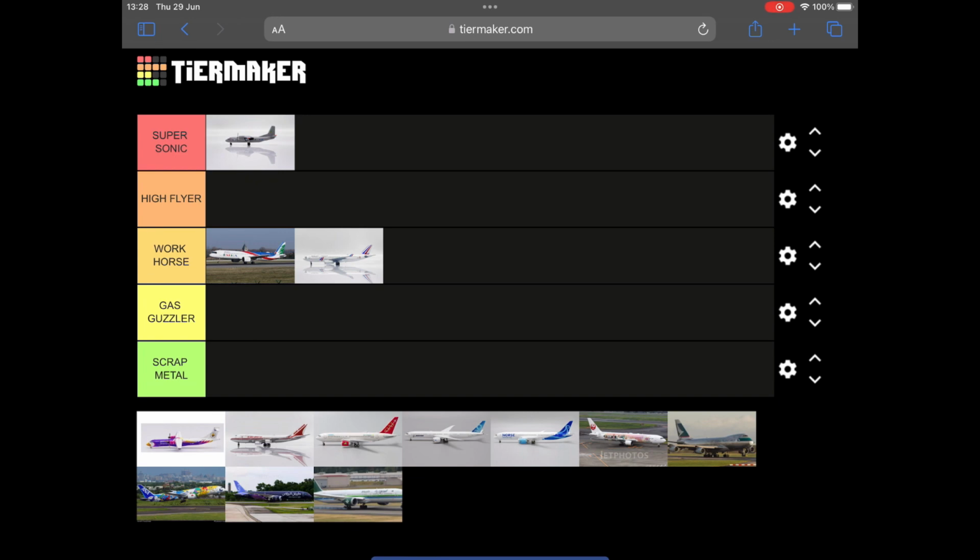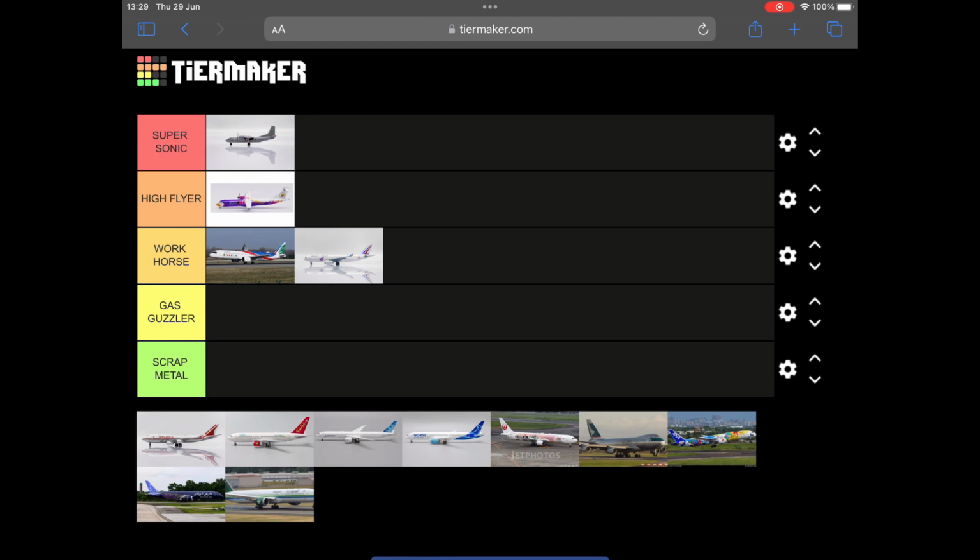So it's not something that I will collect, but yeah, I'm going to give this one high flyer. The ATR mould is a very nice little mould, and it's good to see it being used, so can't argue with that.